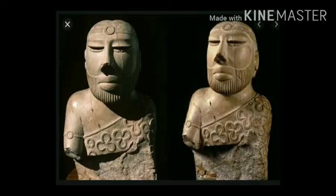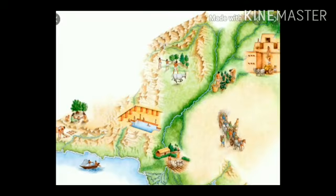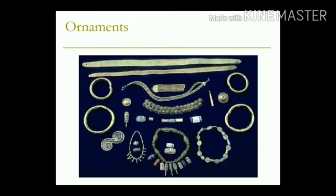Now, let's discuss the life of the people in the Harappan civilization. Obviously, a Harappan city was a very busy place. The rulers probably planned the construction of special buildings in the city and also sent people to distant lands to get metals, precious stones and other things that they wanted. They may have kept the most valuable objects, such as ornaments of gold, silver or beautiful beads, for themselves.